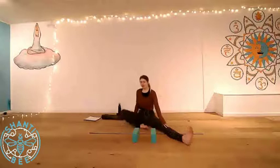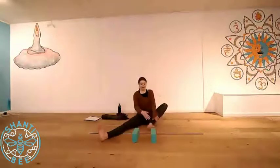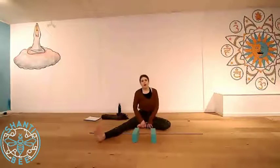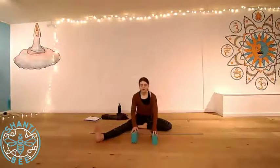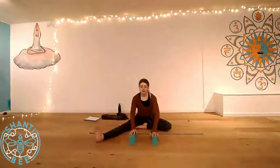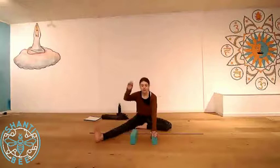So switching sides, right leg extends out, flexing the foot back. Left sole of the foot inside of the leg. Breathing in, sitting tall. And exhale to walk the hands forwards. You're coming into a very slight fold, keeping the head and the chest lifted, long spine.